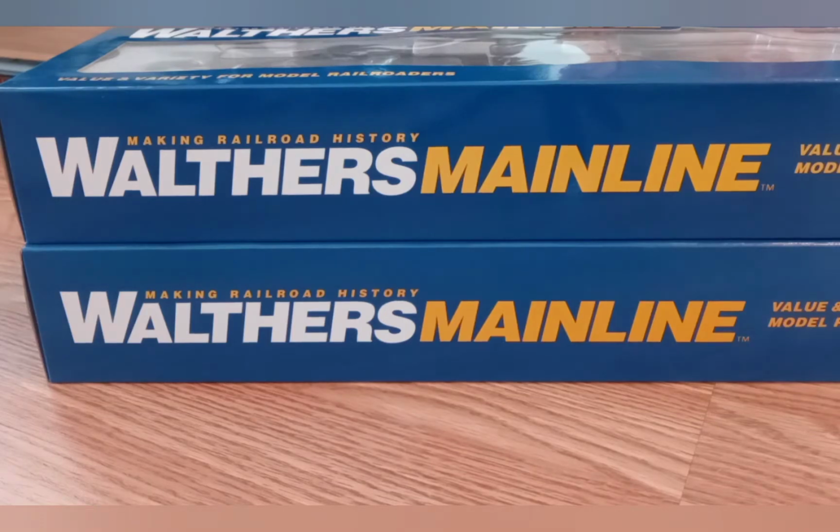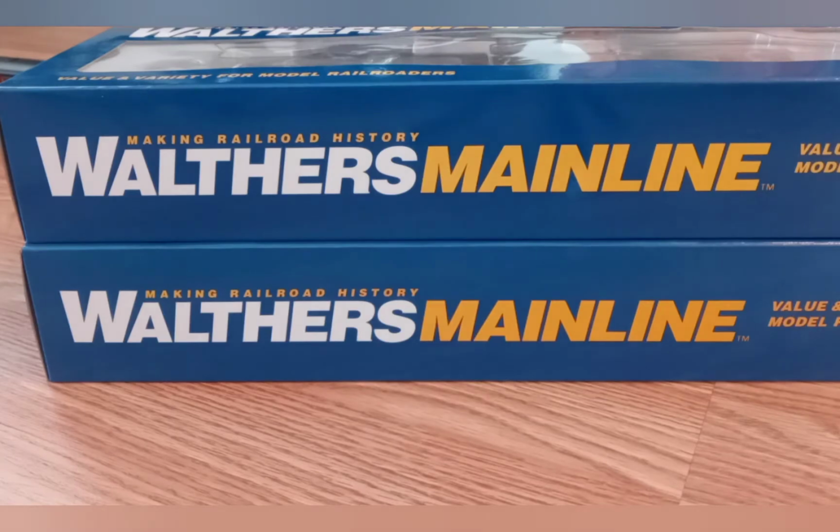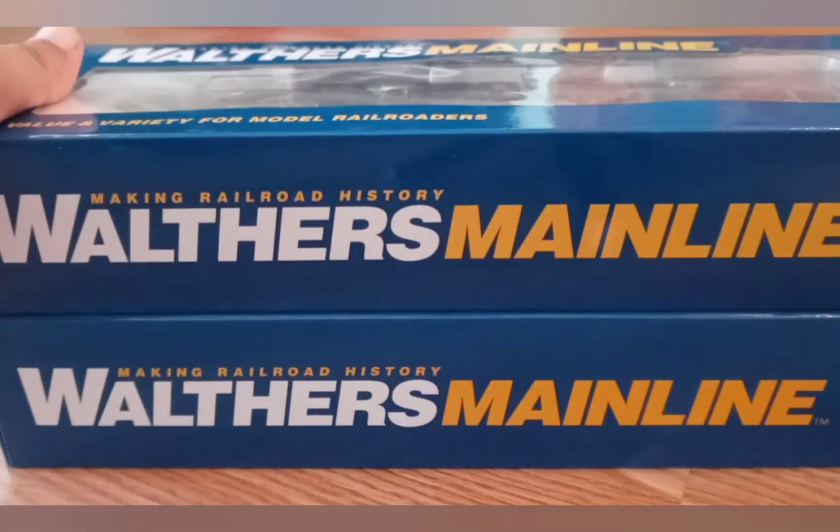This time we got Walthers Mainline back, and I'm glad I got Walthers Mainline again. I would hope to get more Walthers in the future, especially Pennsylvania stuff, especially if it's locomotives and rolling stock, although there's not really a wide variety of Pennsylvania. Unfortunately, they don't have a lot of locomotives as they used to, like Generation 1 and early Generation 2 diesels. Anywho, today I got two locomotives.